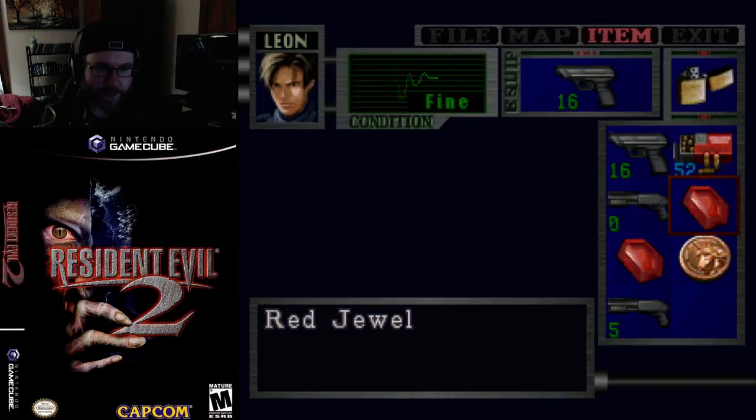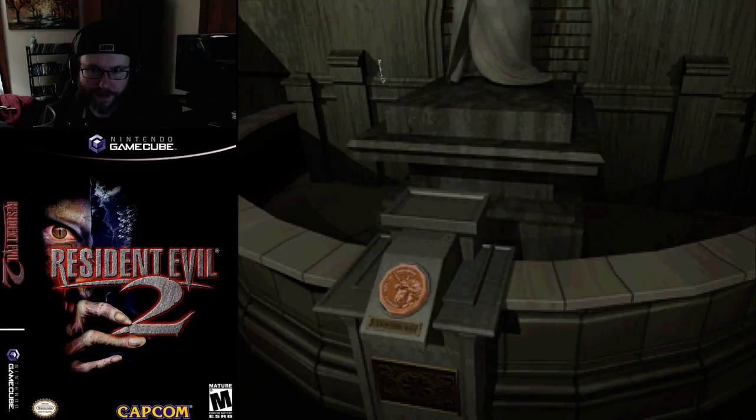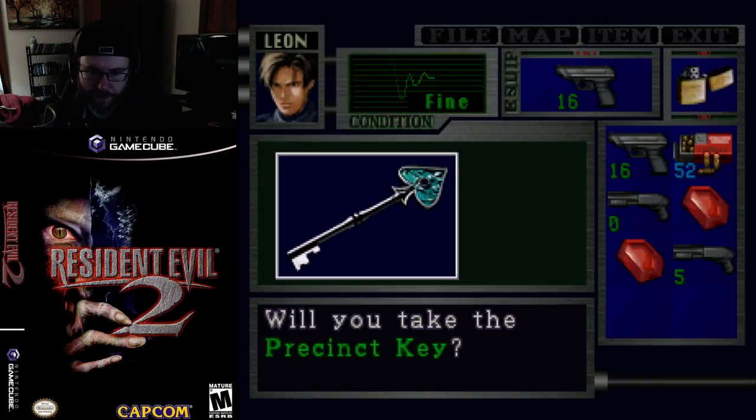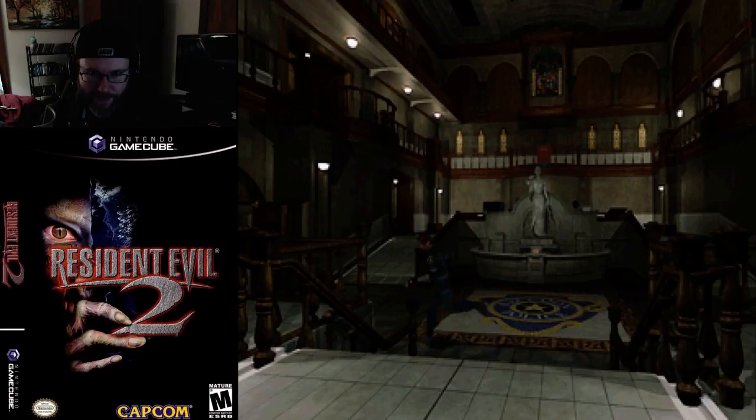Oh man, you have to use items from your inventory in this game. No, just hit A next to the thing that you want to use the item on. Yeah. Man, the music in the police station is so good. It's like this perfectly haunting little melody that I really like. This game is still really good. I'm really having a good time playing this.